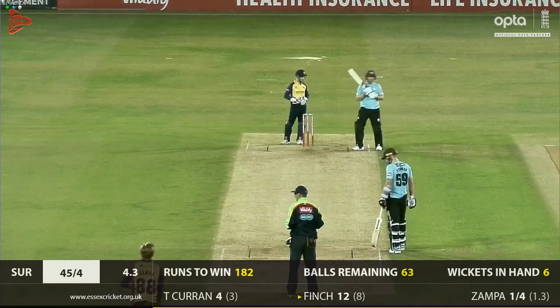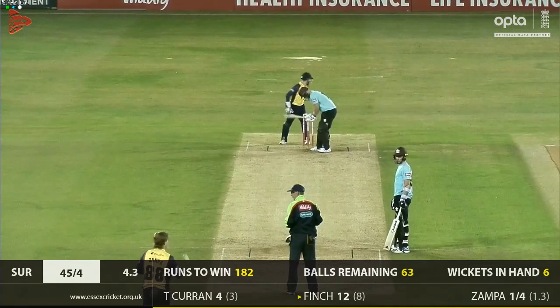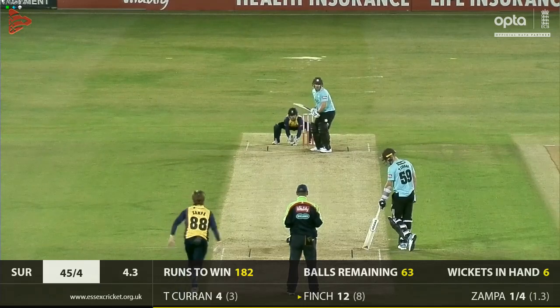Simon Harmer, who's had no involvement in this game tonight so far, really must be thinking this captaincy lark is much easier than I thought last night. 45 for 4, you could be a much happier man at the moment.